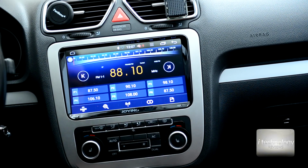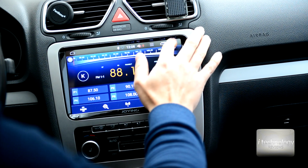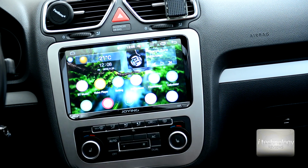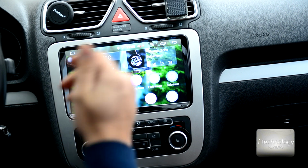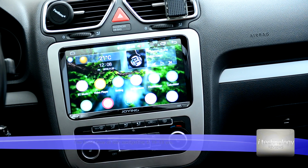Now guys, see how nice it looks. It has these glossy edges. The radio is working. I tested all of it. I'm very happy that I was able to keep my GPS antenna. This is a very good thing. I'm very happy about this. Now guys, let's see how the menu is, how this new navigation is.